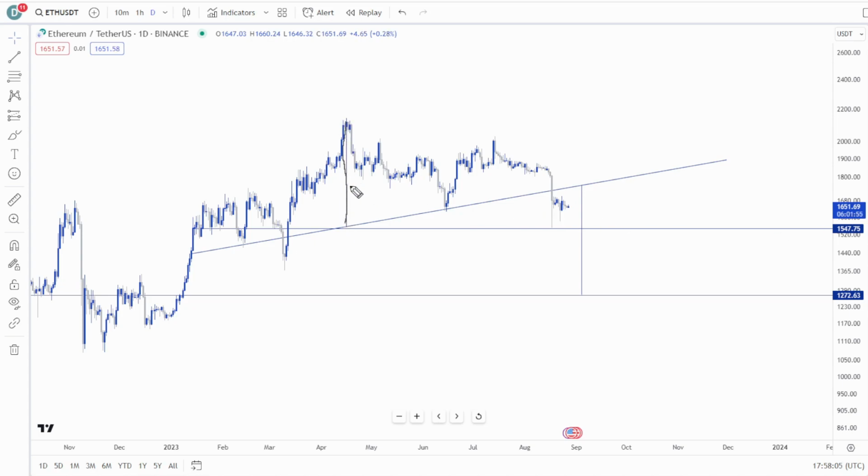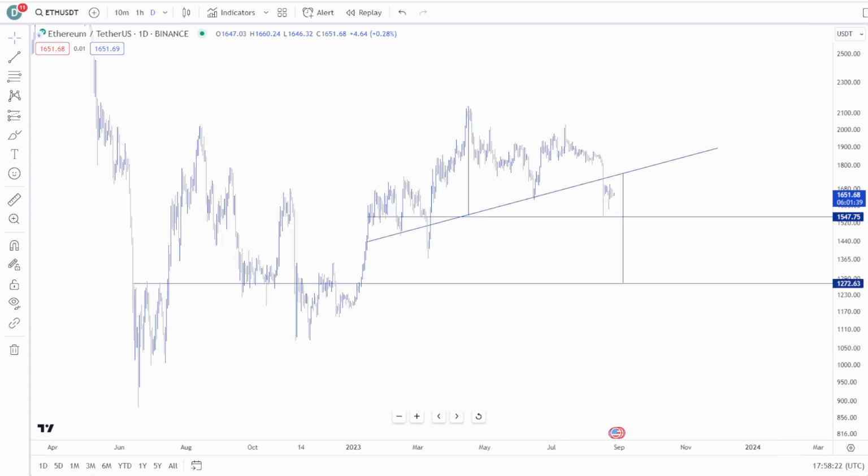You drew a measured move right here from the break of this trend line. It's kind of a head and shoulders type of pattern, not exactly perfect. But where this would take Ethereum in the downside scenario would be down to 1,272, give or take, a big breakout area and support breakout area, the big breakout area that got us into the bull trend in the first place. So I think it should come back down to this breakout area if we're going to see markets weak.